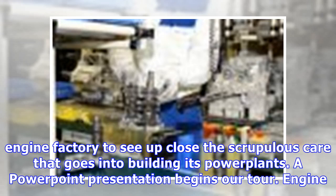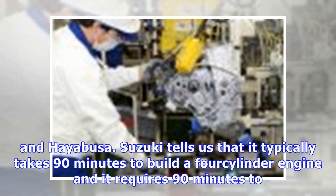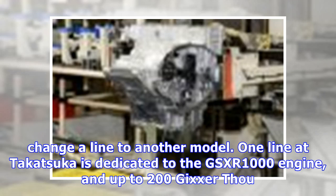A PowerPoint presentation begins our tour. Engine production is segmented into three areas: twins, singles and twins, and 4-cylinders, twins and singles, including the GSX-R 1000, M109R, and Hayabusa. Suzuki tells us that it typically takes 90 minutes to build a 4-cylinder engine and it requires 90 minutes to change a line to another model.